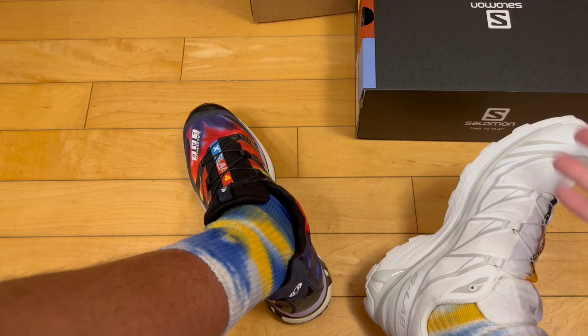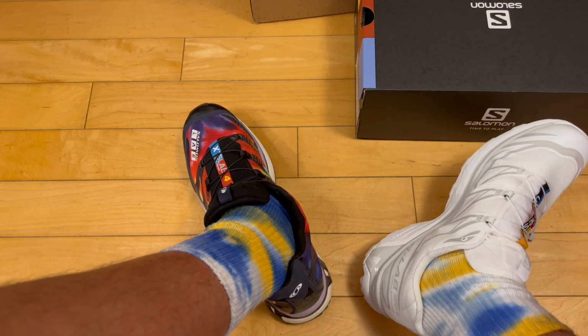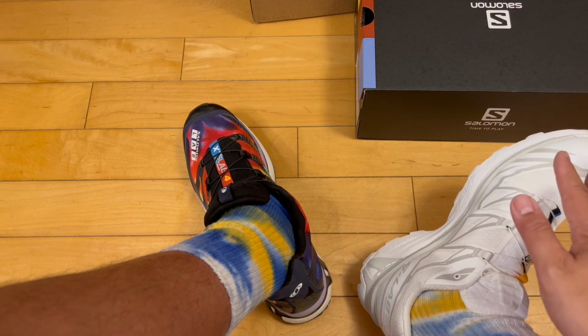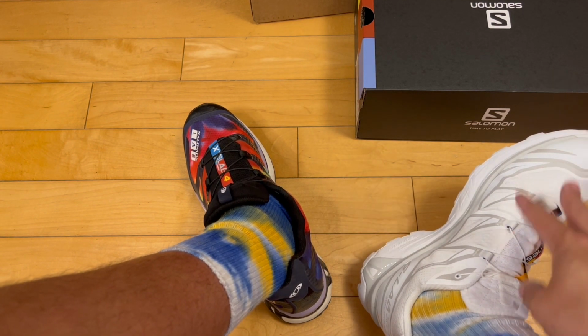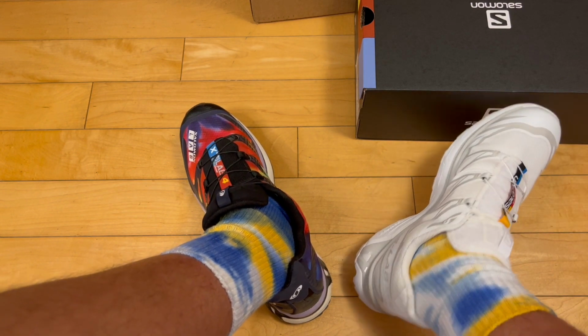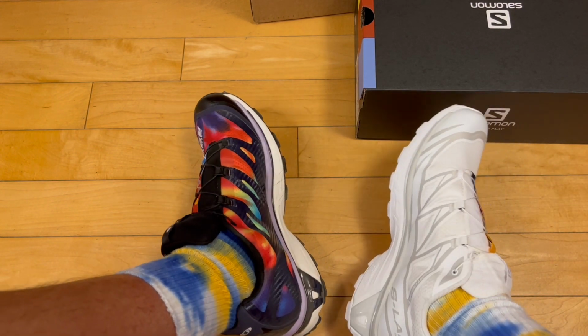But these came back in stock, and I was super stoked and glad to have these in hand. Just to take, there's tons of different colorways if you want them. But yeah, you've got to be savvy on popular ones. These are popular shoes. So let's give these a rating and get out of here.